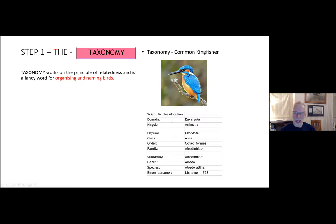So scientists have created these domains. There's the very ancient stuff which existed way back at the beginning of Earth. And then you come down to the most common domain, which is Eukaryota. And this covers plants and animals.